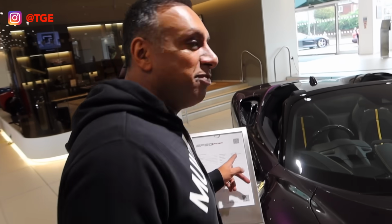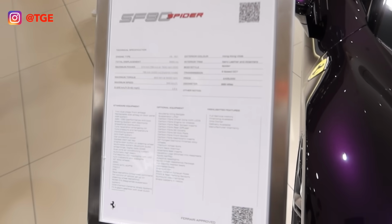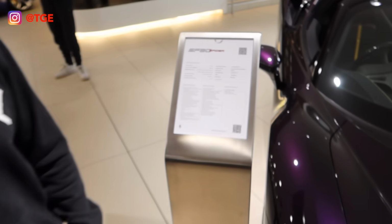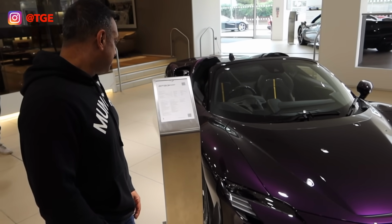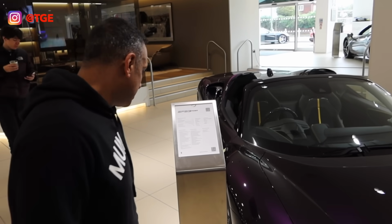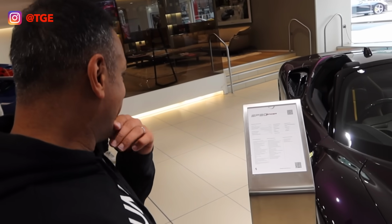This has got 800 miles on it. 800 miles, okay, and it's 425. What was this new, do you reckon? My guess would be at least 500. 550 maybe, with those options. Potentially. He's trying to do some maths now, isn't he? Look at the cogs working, trying to work it out per mile.